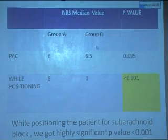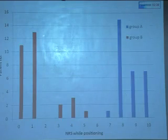In group B, the femoral nerve block group, we get a value of 1, which is highly significant with a p value of less than 0.001. This graph shows group A, the control group, has a numerical rating pain scale of 8. 15 patients have a numerical rating pain scale of 8, and in group B, about 13 patients have a numerical rating pain score of 1 and 11 patients have a score of 0.